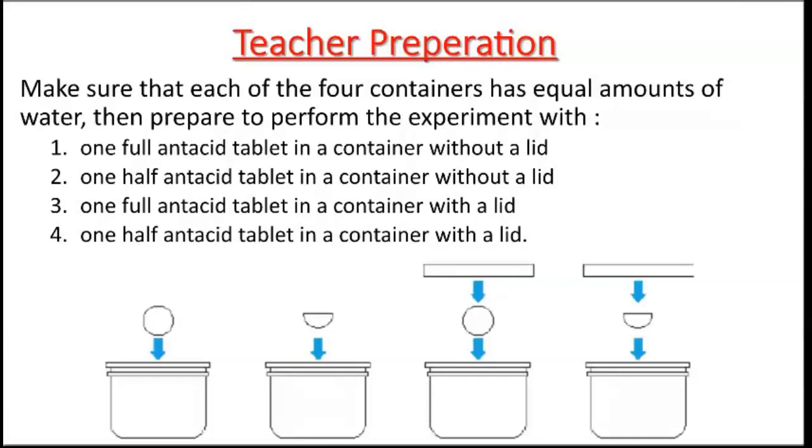So you'll have 4 containers with equal amounts of water. Again, they prefer that to be 4 ounces. 2 are with caps, 2 are without. And so you'll notice that there's lids here, and there are not lids over here. So you do 1 full antacid tablet without a lid, a half without a lid, an antacid tablet with a lid, and then half with a lid. So those are your 4 advanced preparations.